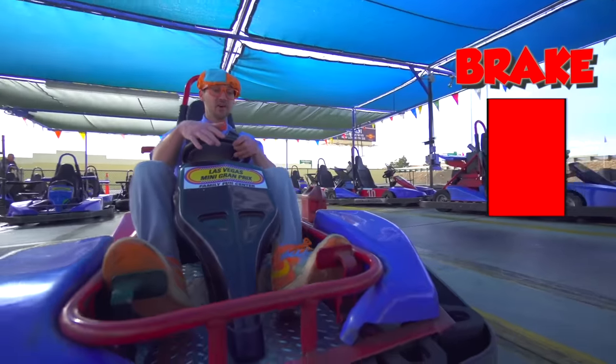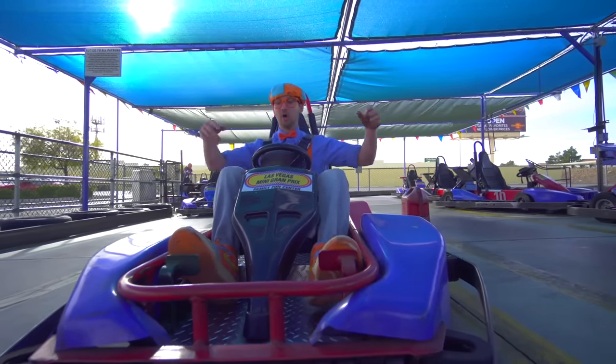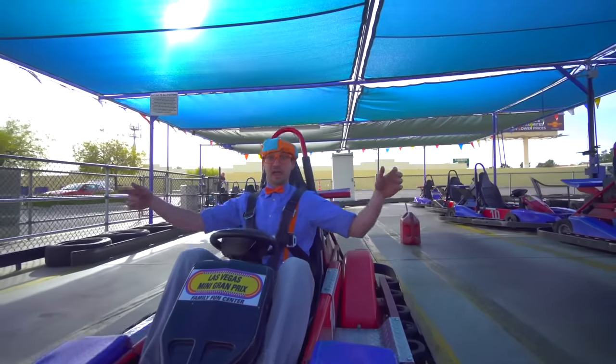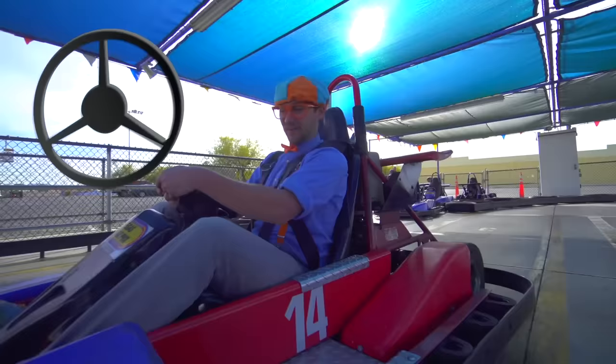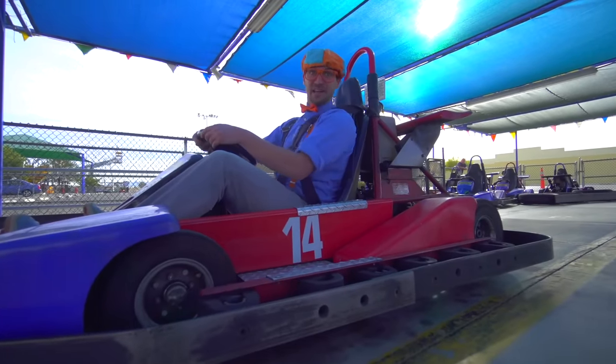Down here, see this? This brake pedal is what you push when you want to stop. And this pedal right here is the gas pedal. That's what makes you go forward. And this is the steering wheel. This is what turns the go-kart. Here we go!